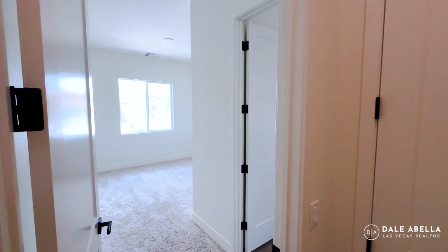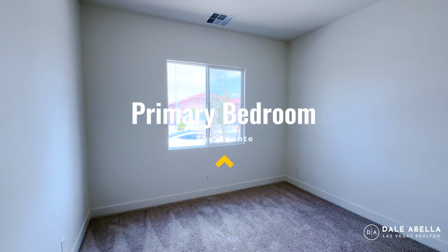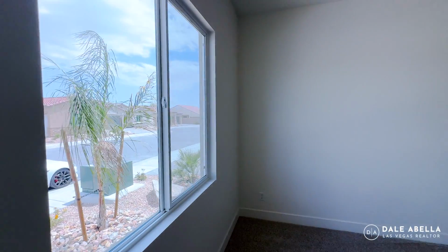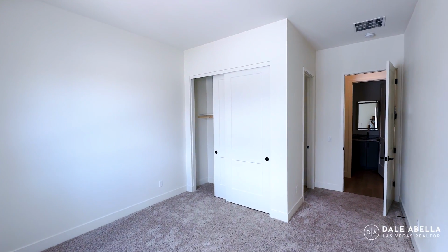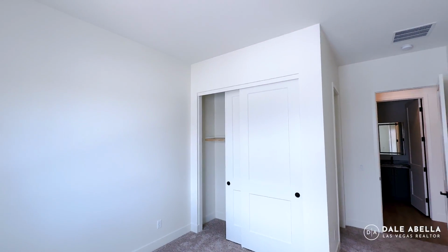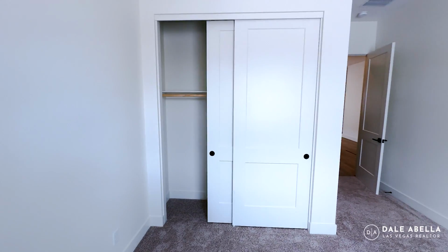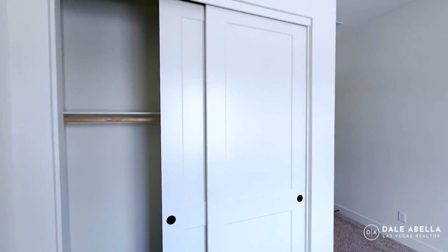So welcome to the primary bedroom. I mean, not the primary bedroom, the guest bedroom. Pretty spacious here. I would say this is about a 12 by 13. But if you want exact measurements, just reach out to me. I'll definitely get that for you. Pretty sure you could switch that out for a ceiling fan that has a light as well. These doors are pretty massive, 8-foot doors.